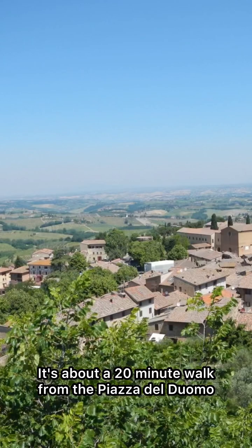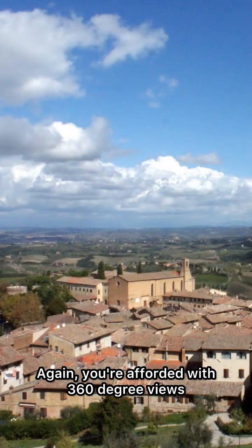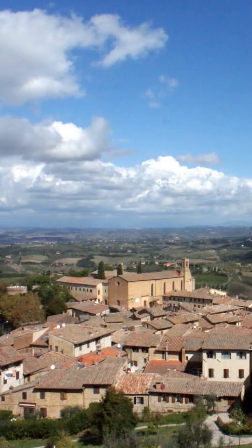It's about a 20-minute walk from the Piazza del Duomo. Again, a little bit more uphill and a few steps involved, but absolutely stunning. Again, you're afforded 360-degree views, and it's free of charge. Sometimes there's music up there as well.